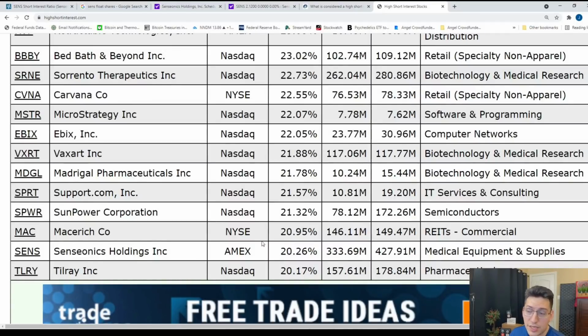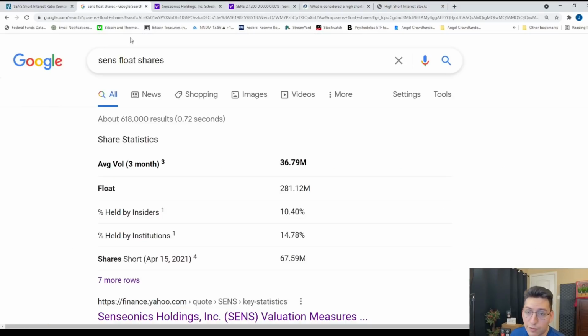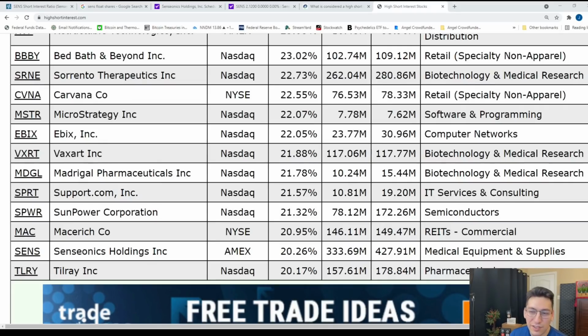According to high short interest, it's around 20%. However, the discrepancy is in the shares float that they're calculating compared to the shares float that Google gave me for this example. So the average is around 22% based on the number that I created and the one that was given to us on highshortinterest.com.